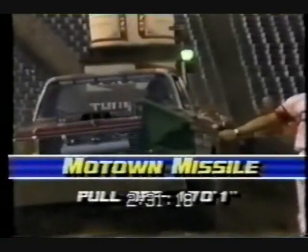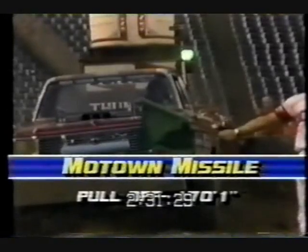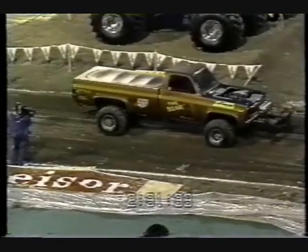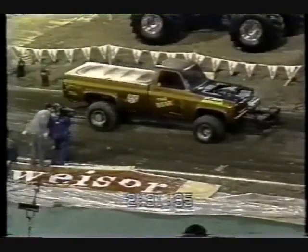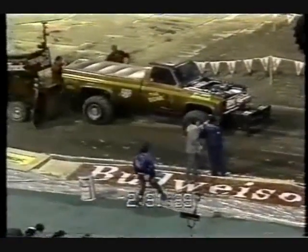Our new leader, the Motown Missile, 170 feet 1 inch. Hey, Joe put one down that is great. 170 and 1. The Bear is the only one that can knock him from #1 spot. That's going to be a tough mark to beat. It really will be, but here's a man that could do it. Joe did a great job, though. That is just a picture-perfect pull. He had to work for it, no doubt about it, but it was a great job.